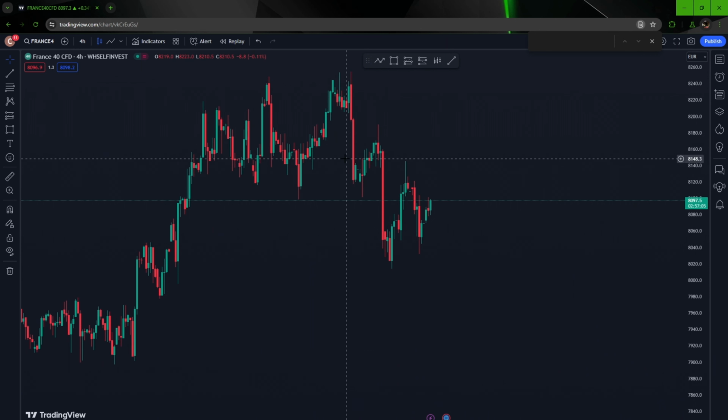Basically, what you're looking for is like 3 strong green bars like that. There's a demand area there, but that's broken. It is no more. So you're looking for something below that. There's no demand here because that bar was too strong on the red.